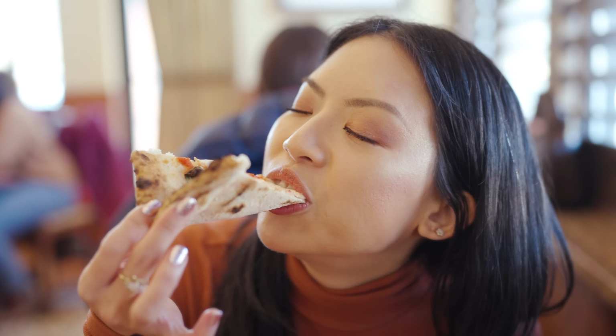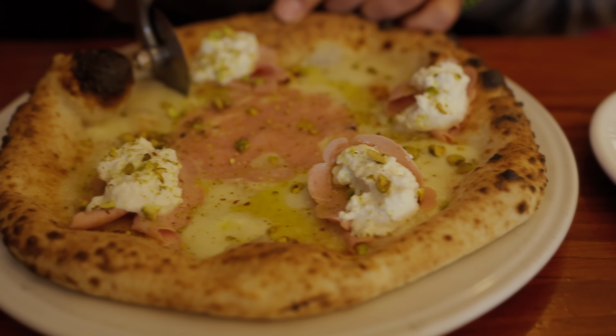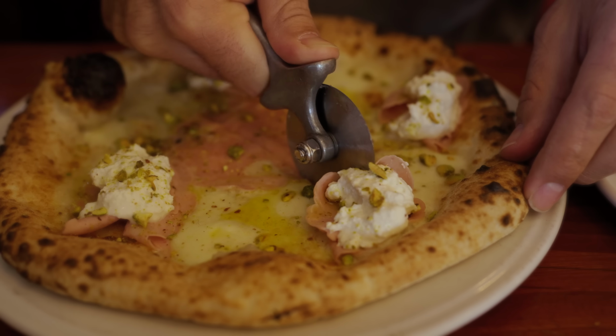This is what you call an ergonomic pizza cutter. Look at that, fits perfectly in the hand. Little thumb guard. Get a nice amount of momentum on this pizza. This is the mortadella. So this is my first time to Spacca Napoli, an institution in Ravenswood. And that is what you call a picture-perfect slice of pizza.